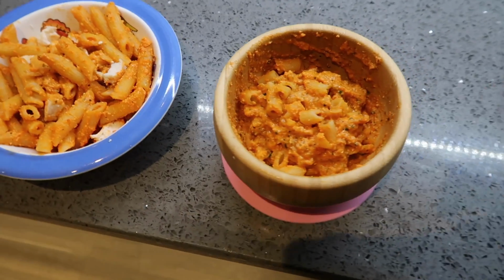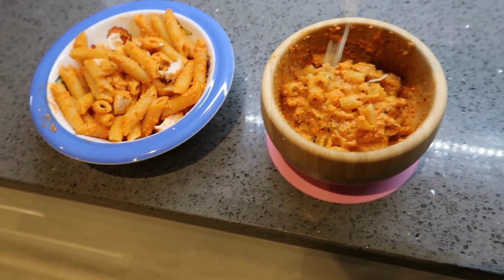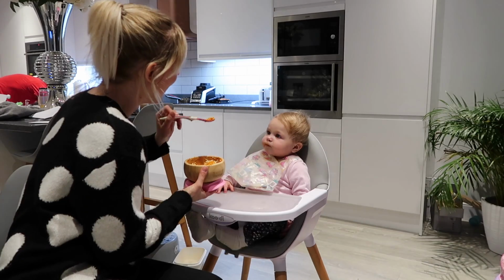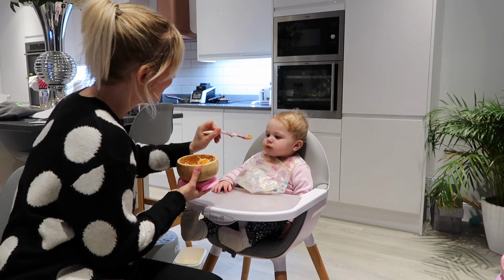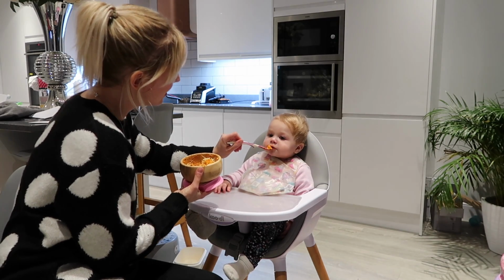So here are the kids' meals. I've actually chopped Olivia's pasta up a little bit, but you could use baby pasta. I had just run out tonight. There is more in here than she'd actually eat, but I've just put a little bit of grated cheese on top. Both my kids love this dinner, and it's so easy when I can cook just one thing that the whole family can eat. This is actually a Joe Wicks recipe.